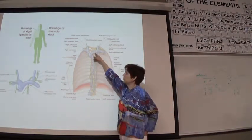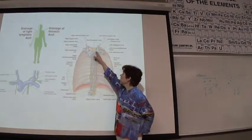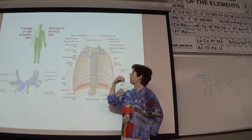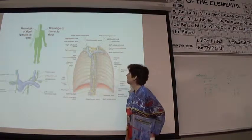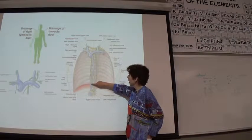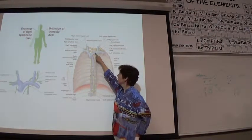And it empties into the left brachiocephalic vein, actually into the subclavian vein, just between the internal jugular and vertebral. So it comes around the back. It empties in just between internal and external where the vertebral is. So here's hemiazygous and azygous, and here's the thoracic duct.